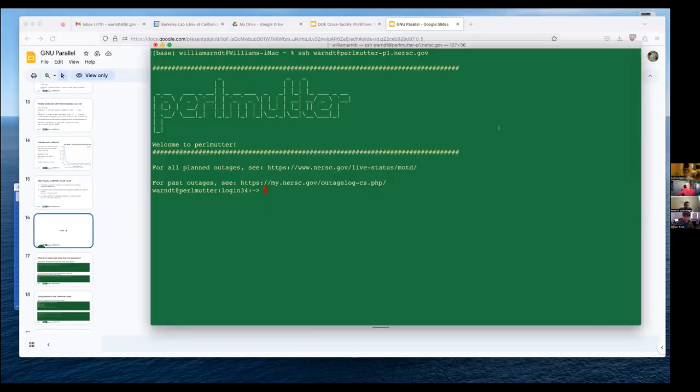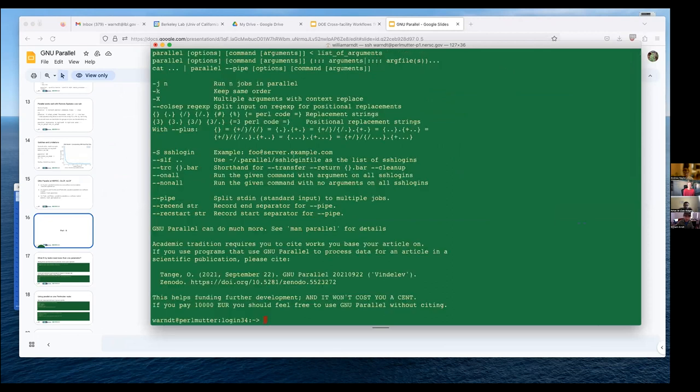All right, well, Perlmutter is up today, so I can do this on the system live, at least some of it. So here I am logged into Perlmutter. Starting out in the default environment, Parallel is not there. Module load parallel, and now that's all you need to get access to it on Perlmutter. The first time you use it, there's going to be a little note about citing it in your research, which I definitely encourage. Finding funding support for maintaining software, especially software as useful as this, is very important and often gets overlooked. So if you have a chance to cite GNU Parallel in a paper where it was of value to you, then please do so.